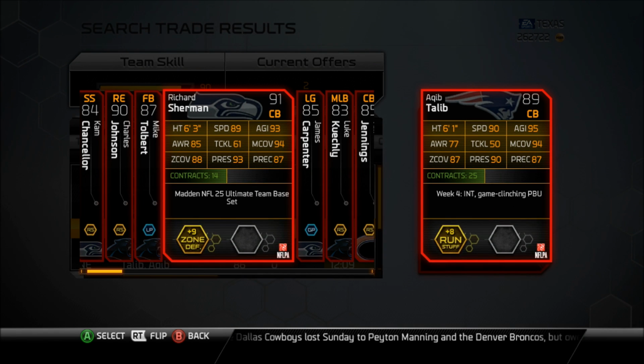So if you had to pick one out of the two, who would you pick? I would definitely go with Sherman. He's a lot taller by 2 inches. Pretty much everything else is similar, and the awareness is in Sherman's favor along with tackling. So if I had to pick one of these two cards to have on my team in the 40K price range, I would definitely go with Richard Sherman.